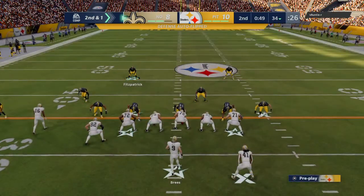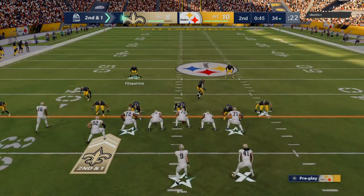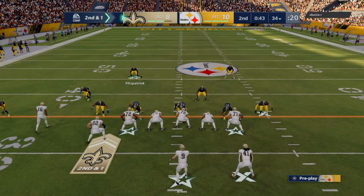A good first down call as the screen play gets him 9. Maybe a good spot to take a shot. Here's 2nd and a yard from the 34.